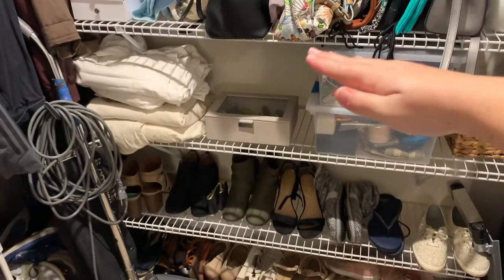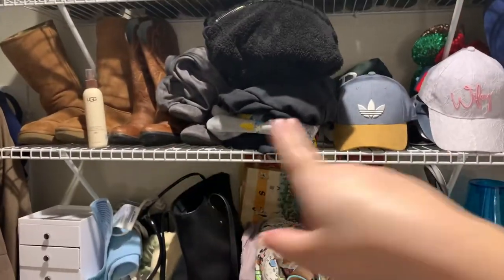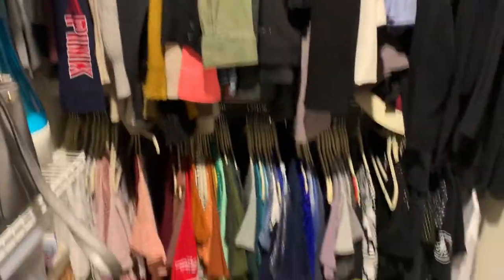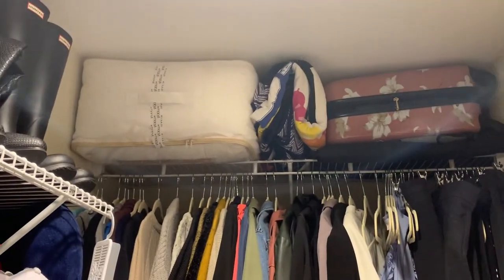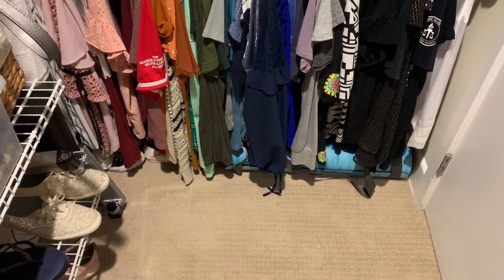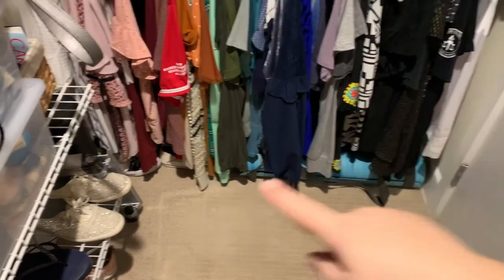From here down, it looks good. This shelf kind of needs a little bit of help. This one isn't too bad. This one's good. And then over here, we just have my clothes. We have clothes down here. We have clothes up here, a blanket, a suitcase, an extra comforter, and yeah. And then my yoga mat's just on the floor right there on the side. And then I have a few shoes that are underneath there.